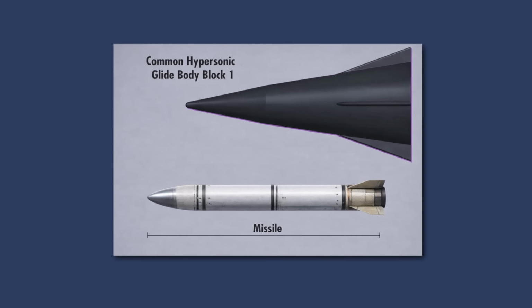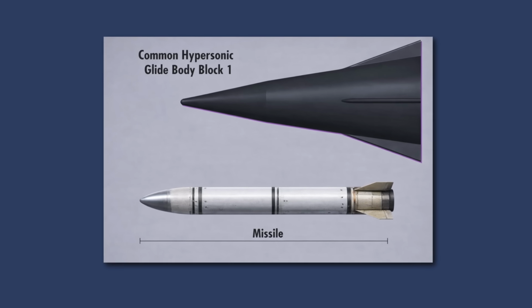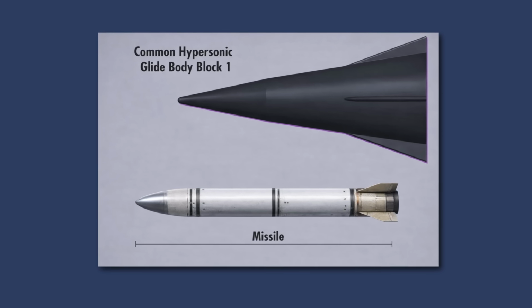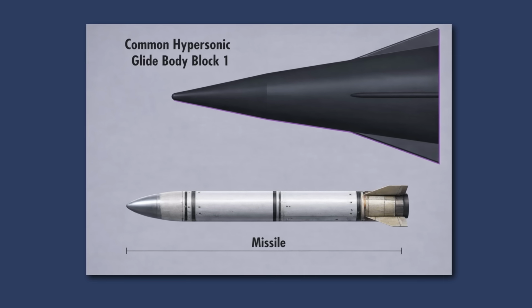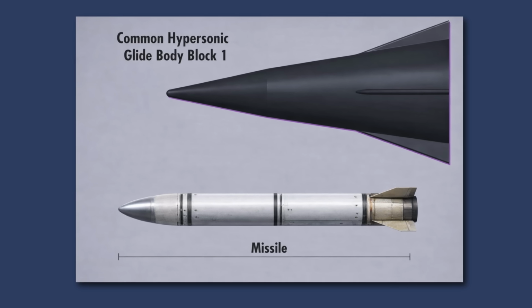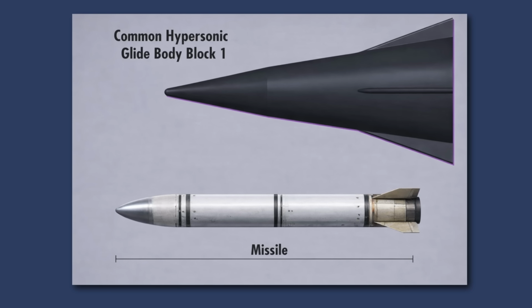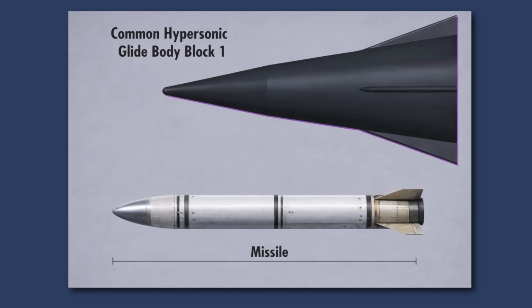The U.S. Department of Defense has developed the CHGB as a standardized hypersonic payload intended to underpin multiple offensive strike systems. Rather than creating separate glide vehicles for each branch, the Pentagon opted for a shared design that could be adapted by both the U.S. Army and the U.S. Navy, with the Navy designated as the lead service for the glide body's development.